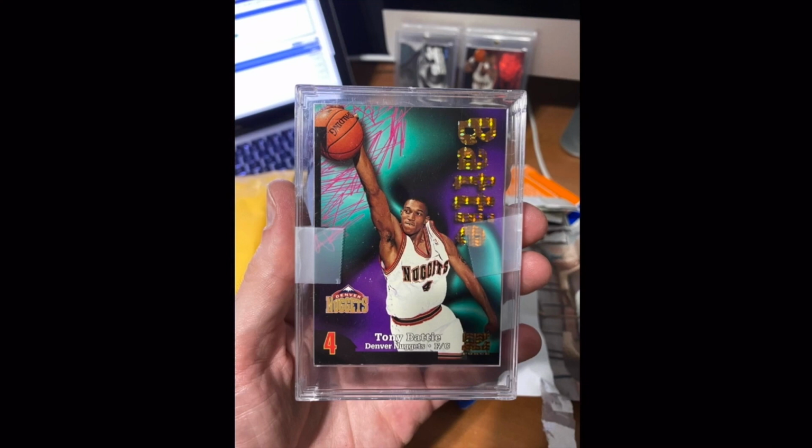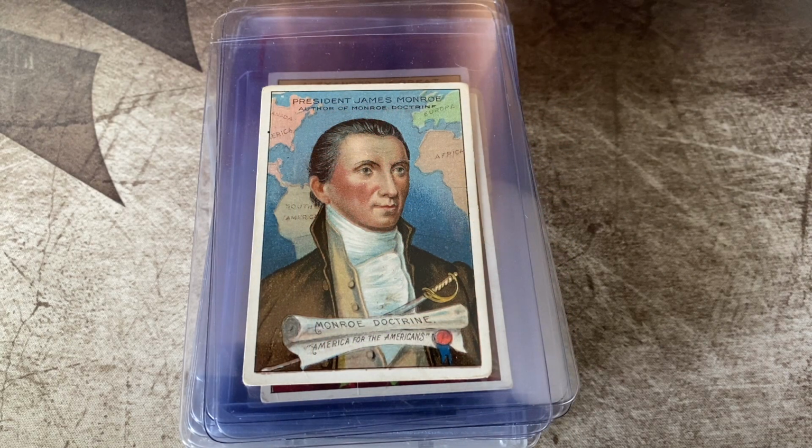But then he also wrapped it up in, I think it was a newspaper or magazine or something like that. What it was was this 97 Skybox Z-Force Tony Battie Super Rave, which, hey, I'll give the guy credit. It was packaged very well. But seeing the packaging come out of that bubble mailer, and it was a Frosted Flakes box, that just had me cracking up.